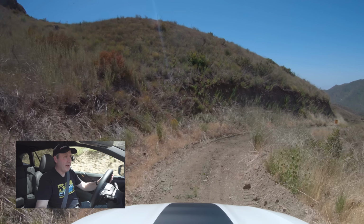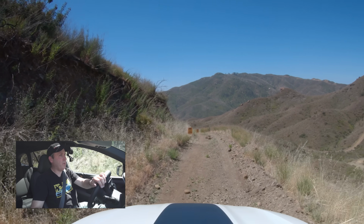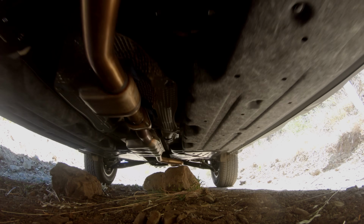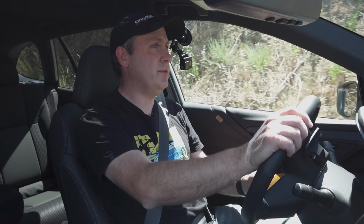So, I mean, we did see the product reveal here a while ago. Oh, look, we got rocks in the middle of the road. This is where ground clearance can really be helpful. So I do have first stage X mode on, and I am using this for the hill descent control.